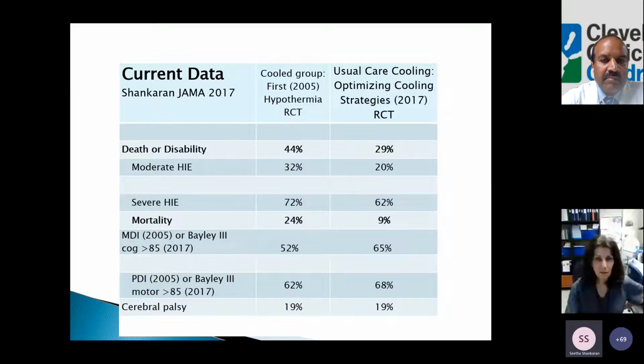And the mortality rates have really gone down from 24% to 9%, with an increase in the cognitive and motor outcomes. Interestingly enough, in the network study, the rate of cerebral palsy stayed really the same from the 2005 data to the 2017 data.